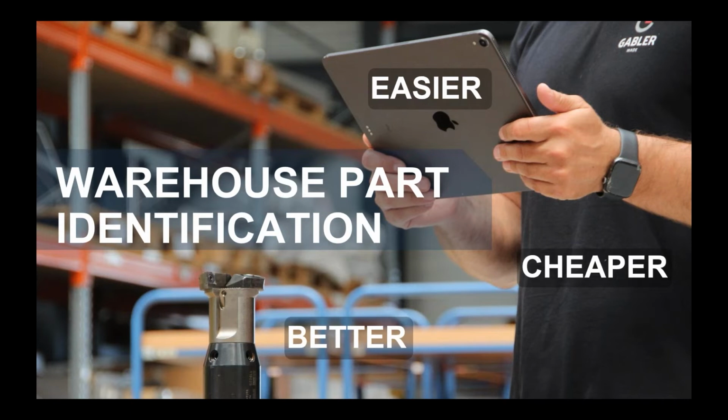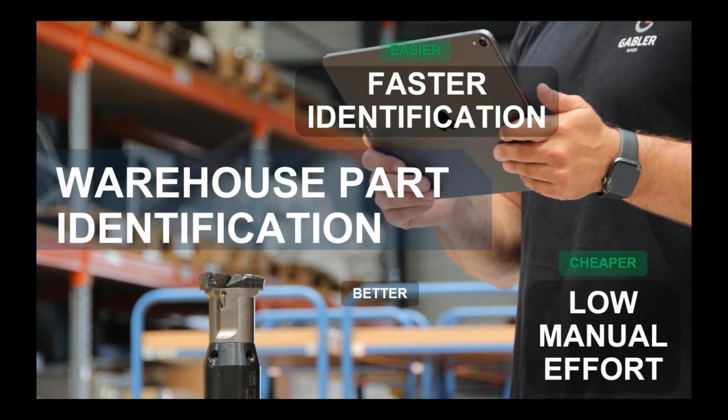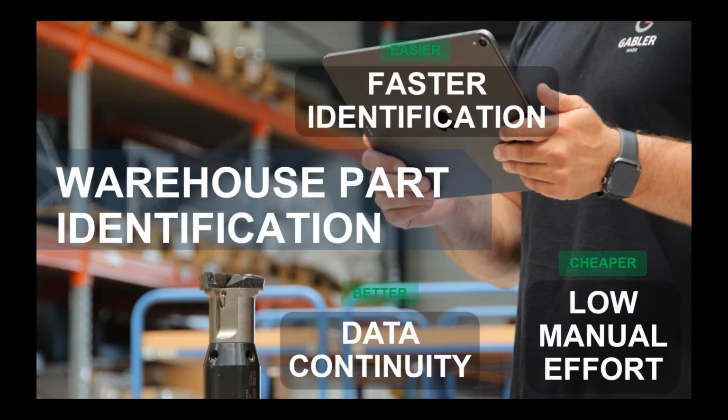But for us, it means for the easier side that the identification process has to be fast and simple to do. To make it cheaper, it is necessary to generate a low manual effort. So we need a system where no person has to handle the part number management, with a high level of automation, and also data continuity, since there are a lot of different versions of objects or variations, as well as revisions made by the engineering team, which should be directly implemented into the production as well as the warehouse process.